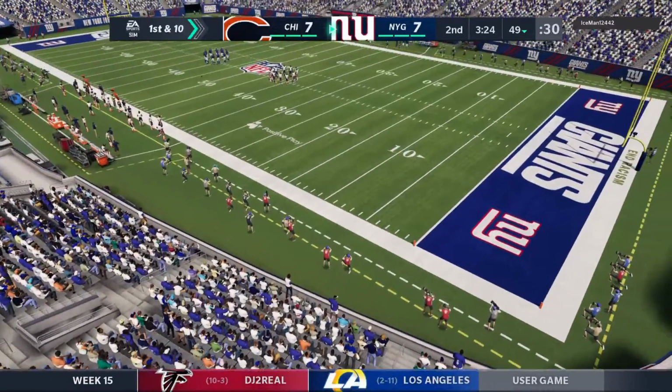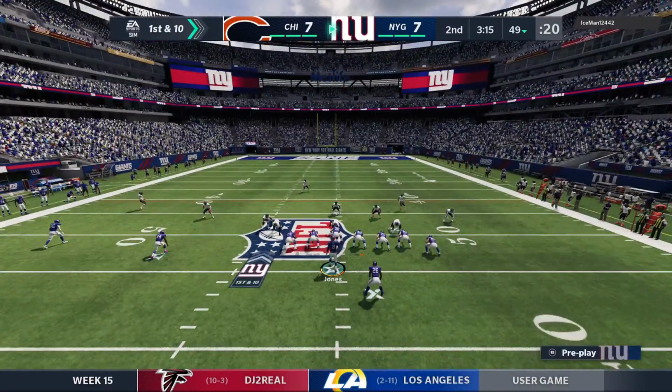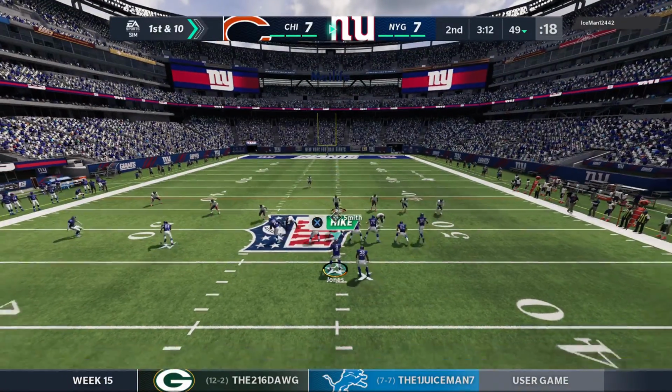R.J. Barrett is off his career best. He's got 26. And just wasn't ready. Came off of that thing full speed.